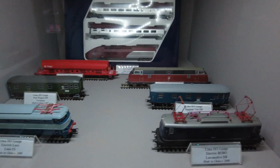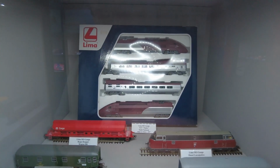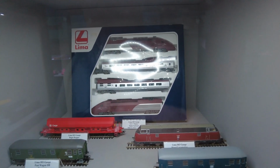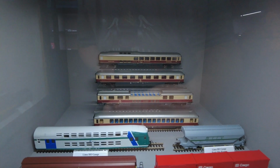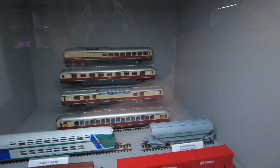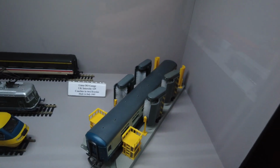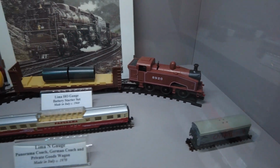Right, a few Lima locos in here. You see up the back there the Thalys that we looked at the other week in Engage. That's obviously an HO gauge made by Lima. There's some beautiful coaches over the back there. What are they? Deutsche Bundesbahn with the panoramic seating. Very nice coaches those. And then the Lima Intercity 125, and those accessories, which are the Lima coach wash, and then a few N gauge parts here.